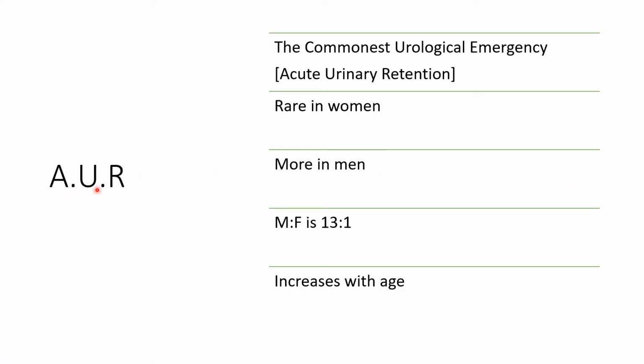Now, acute urinary retention will be another entity here, and there will be a separate presentation on that. Acute urinary retention is the commonest urological emergency because urine is retained. This is very rare in women, more in men. The male to female ratio is 13:1, and this problem will increase with age.